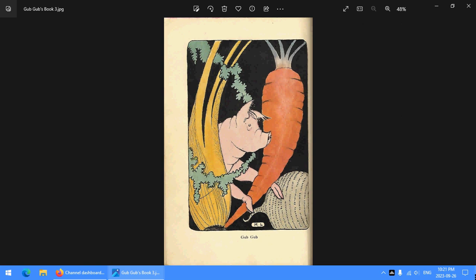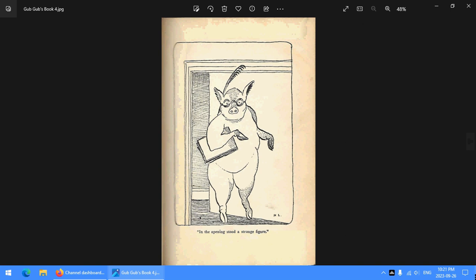Anyway, Gub Gub at the start of this book is putting on airs. This is Gub Gub wearing glasses and with a quill pen behind his ear, attempting to look sophisticated and authorly. And he spends a great deal of time in this book attempting to sound sophisticated, but in a lot of ways this book does rehabilitate Gub Gub in terms of his intellect, because he has always, to an extent, given us the impression of kind of a dim bulb.